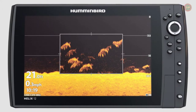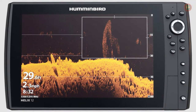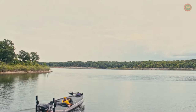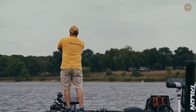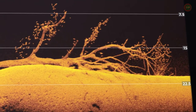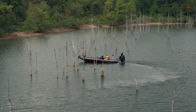The incredible clarity of Mega Down Imaging can even show you individual fish. Bait fish will show up as a tight cluster of returns, while game fish will appear as solid marks. Telling the difference between bait and game, and even between different species, will allow you to target only the fish you're after. By giving you a picture-like view of what's below your boat, down imaging from Humminbird helps you spend less time guessing and more time catching.